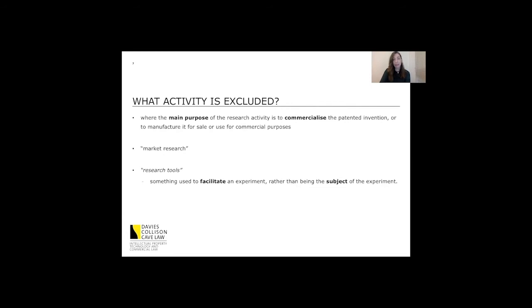And finally, on this topic, I just wanted to note that the use of patented research tools is not exempt from infringement. Now, this concept might create a little bit of ambiguity, and we'll have a brief look at a case study in a moment. But essentially, a research tool is something that's used to facilitate an experiment rather than being the subject of an experiment.